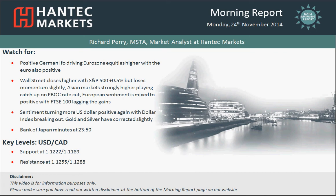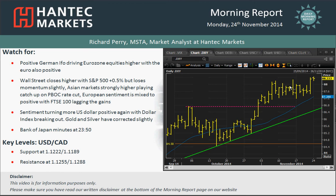The Euro also has been positive on the back of that, but that movement on the euro has slightly constrained the dollar index, which sort of looked to be breaking out on Friday, although the dollar is still stronger pretty much against almost all the Forex majors today. The main move being the dollar yen price moving back higher again, but the euro is slightly more positive than most of the other Forex majors.